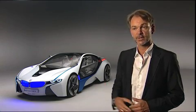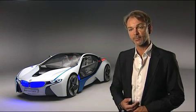But the focus in the design of this vehicle was to transmit lightness and aerodynamics, because this car has very good aerodynamics, which we have also tested by computer simulation. And the car is actually very light. And those are two themes which we believe are going to be very important for the design in BMW in the future.